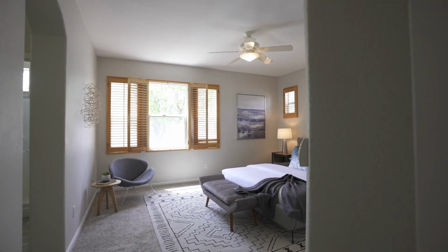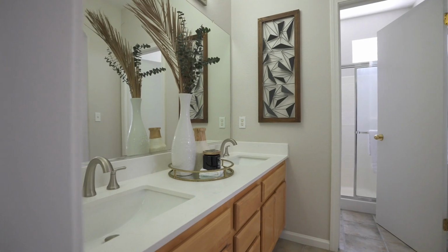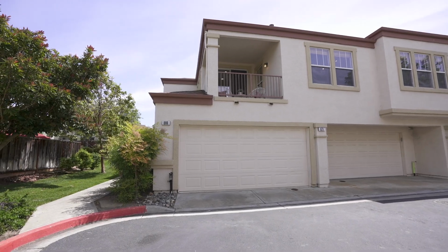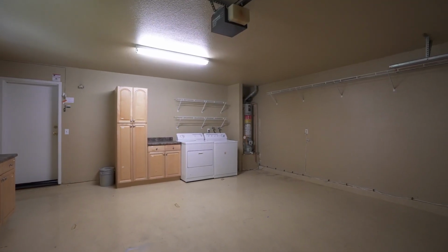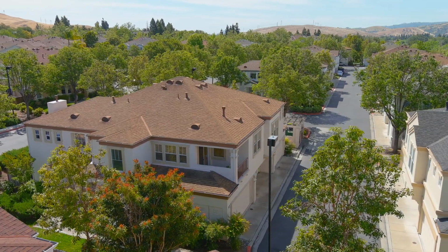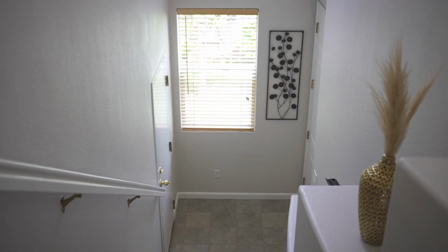Welcome home to 869 Del Avion Lane, a luxurious 2-bedroom, 2-bathroom townhouse offering 1,257 square feet of immaculate interior living space, along with an attached 2-car garage, a private balcony, and a desirable corner location. Upon arrival, an impressive landing with high ceilings greets visitors.